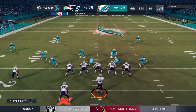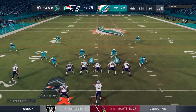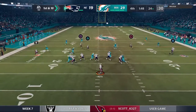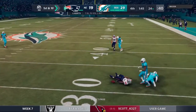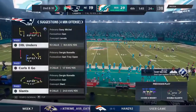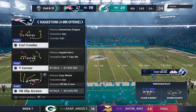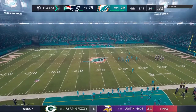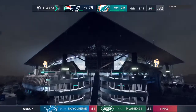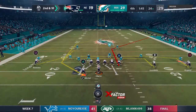The Pats at the line, ready to go. They'll throw on 1st down with Hurts. And that is incomplete. He couldn't hold on through the contact. Brings up 2nd down. That's an excellent play by the defender. He diagnosed that one, closed quickly, and helped force the incompletion. From the 24, they'll go again on 2nd and 10.